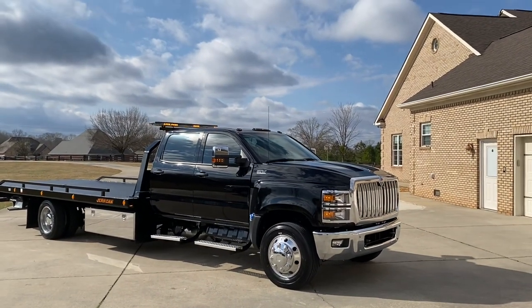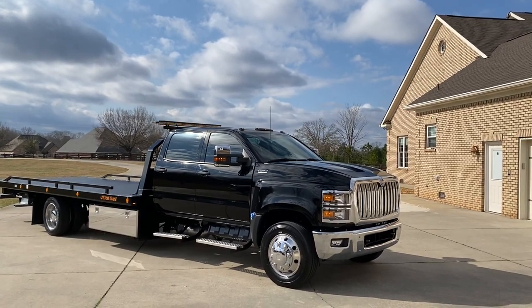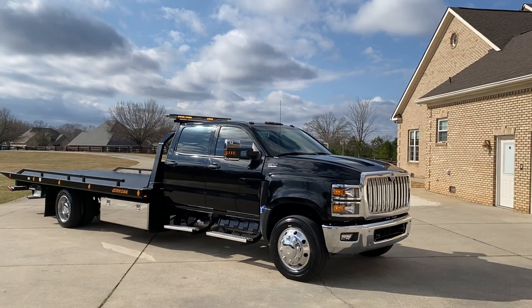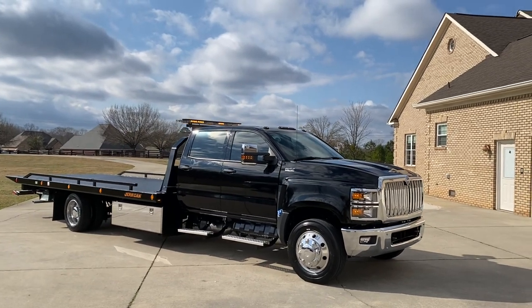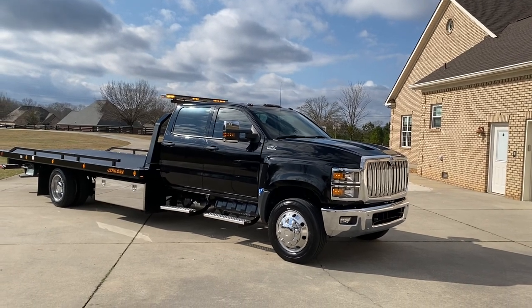I'm going to show you this 2019 International CV515. It's got 33,000 miles on it. It's got a 19-foot Jerr rollback bed with a wheel lift. It is a 6.6 diesel.